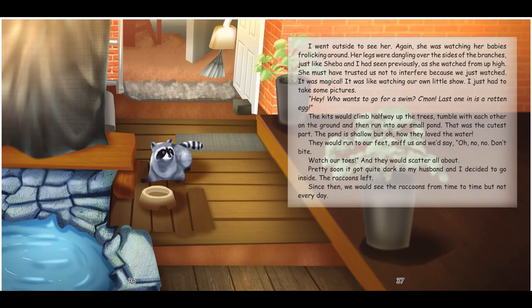"Hey, who wants to go for a swim? Come on, last one in is a rotten egg." The kits would climb halfway up the trees, tumble with each other on the ground, and then run into our small pond. That was the cutest part. The pond is shallow, but oh, how they loved the water. They would run to our feet, sniff us, and we'd say, "Oh, no, no, no, don't bite. Watch our toes," and they would scatter all about.